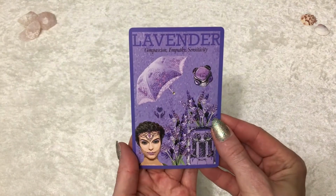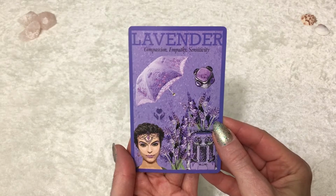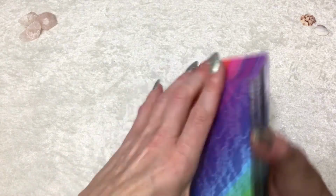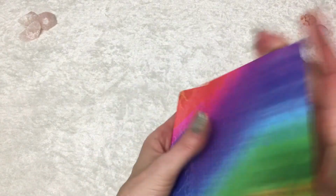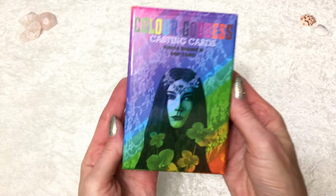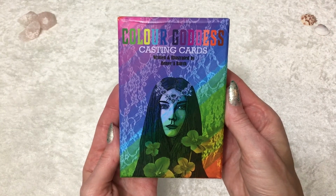And we have lavender coming up next, which is all about compassion, empathy, and sensitivity. Of course, I love my deck. It's really sleek, easy to shuffle, very well-made cards, and that is Color Goddess Casting Cards, written and illustrated by Renee A. Birch.